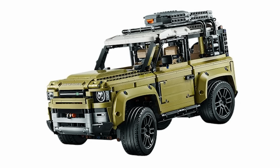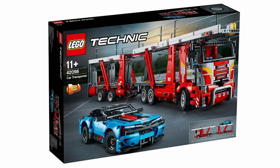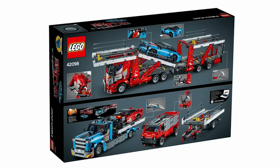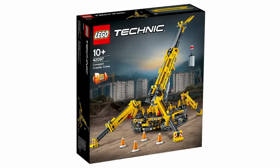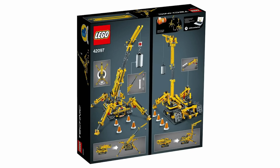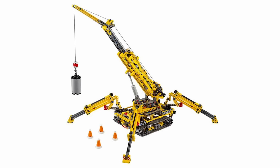And I know we already saw some set pictures from a catalog last week, but the car transporter set has some official pics. Personally, this one just doesn't feel that cool to me, though I do like the car being transported, the blue one. It kind of looks like a new Corvette, though I can't really tell. Compact crawler crane, once again, looks very cool. There's something about construction sets in Technic that I feel are pretty universal. Like, you could kind of put this into a Lego system set, or a Lego system scene, I should say, and it wouldn't really stick out that much. Like, Technic panel pieces just feel like construction pieces for some reason.